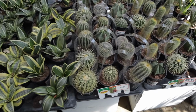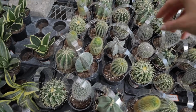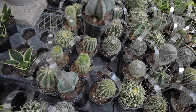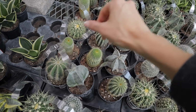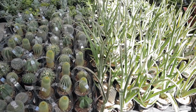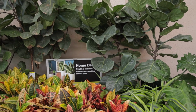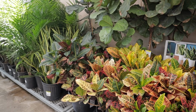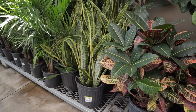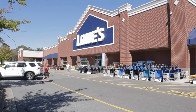Oh, they have the Bishop's Cap Astrophytum again. Ooh, look at this one. Here's another Astrophytum. Wow, beautiful. That's my favorite type of cactus, so I'm always fascinated when I see them out in the wild. Yeah, the plants just keep going. Crotons, snake plant over there, $44.98. That's expensive, I think. You can get a better price than that on those snake plants.